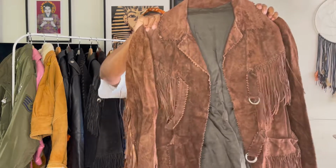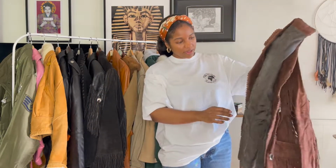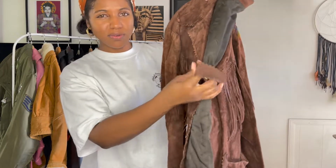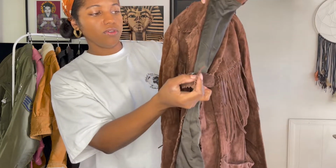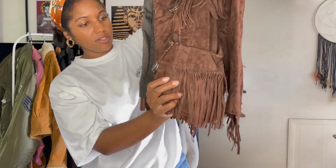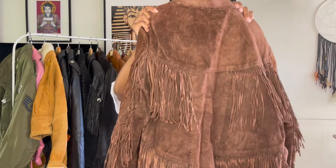But moving on to the next one, or you know what, maybe I should show you another fringe jacket that I have that's not hanging here on the rack, so just give me 1 second. So this one I don't have on a hanger, but it is this brown suede fringe jacket. It does have these cool little fasteners, I don't know what you call that, on the front, and that is how you close the jacket. It has the fringe here on the front as well as on the front pockets, and then it has the fringe here on the back as well.